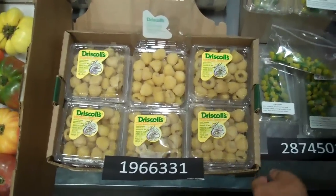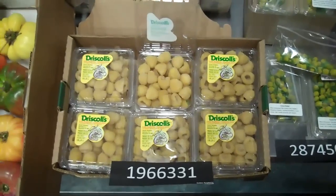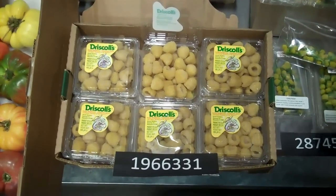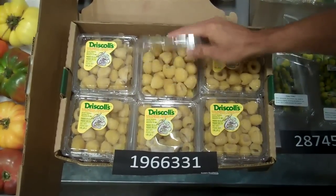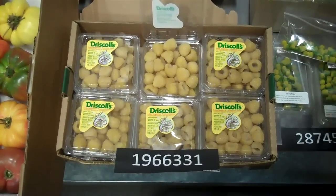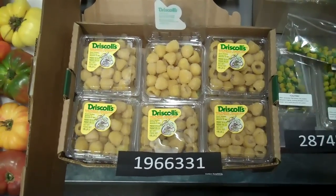Next item we have here is golden raspberries. Everybody's obviously familiar with raspberries, blackberries, and blueberries, but when you incorporate a little bit more color or just something different for your customers, it'll definitely get them talking. Flavor is very similar to a raspberry, maybe a little bit sweeter, but you're getting that pop with the yellow color.